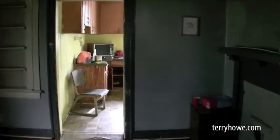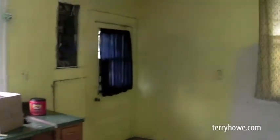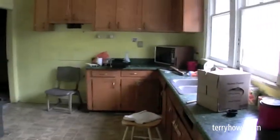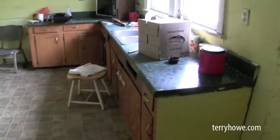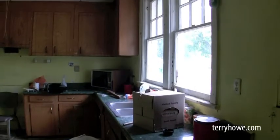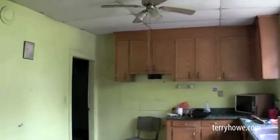Now you can come in the kitchen from the back door, but I don't have a key to it. And there's your back door. I'm gonna step over here like we're at the back door, and got some pretty nice cabinets, countertop. Some of their personal stuff's in here. I suggest they clean it up, but they didn't do too good.